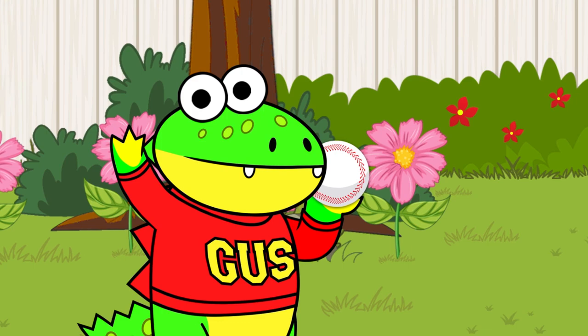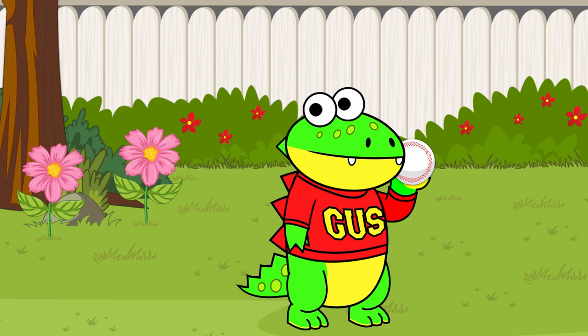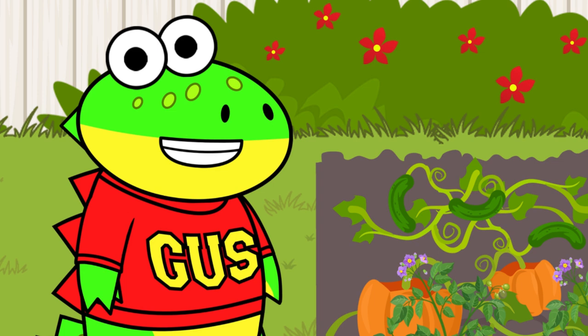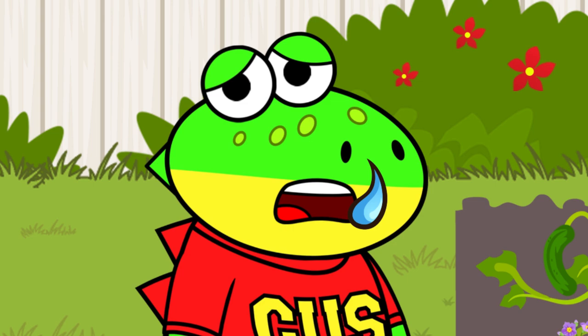Hiya, little gators! I'm outside playing while Mom is inside making dinner. Gus, could you please grab me some tomatoes from the garden? I need that last ingredient to finish making the salad. Oh, right away, Mama. Whoa, look at all these fruits and veggies. This garden has gotten so big. Wait a second. Where are the tomatoes? Gus, please hurry, Shug. Okay, Mama.